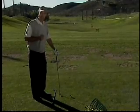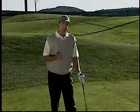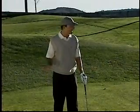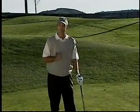Some players will aim a little bit to the right or a little bit to the left as a matter of comfort. That doesn't bother me so much, but I want to make sure that you're clear on what direction you're going so you don't get too far off.